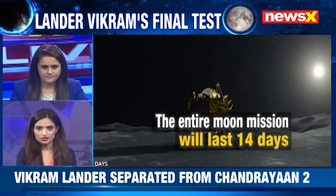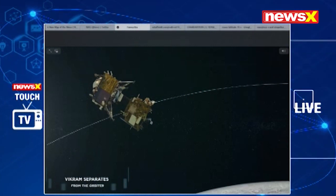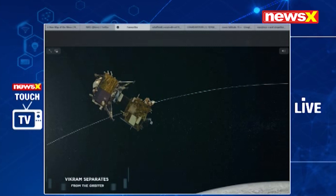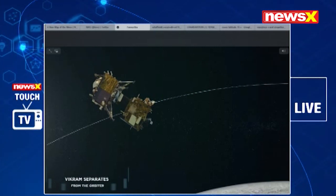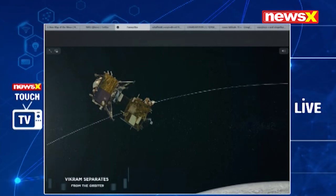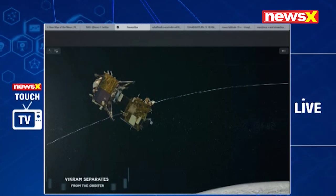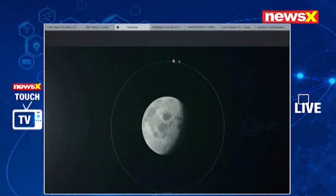Well, absolutely. The world is waiting with bated breath. India is just a step away from the moon, just a step away from creating history. Before we talk about how Vikram will land and how the exploration process will start, let's just rewind, take our viewers slightly back to the day when the lander separated from Chandrayaan 2.